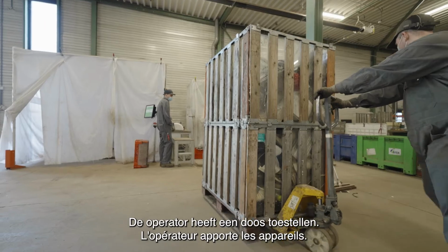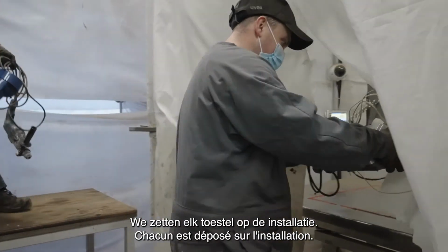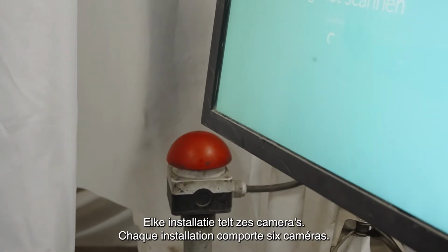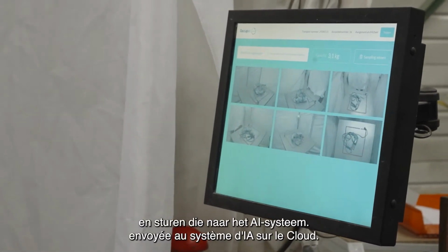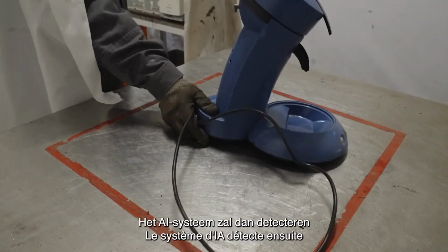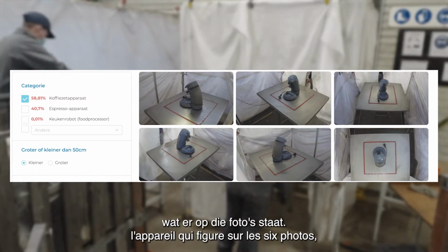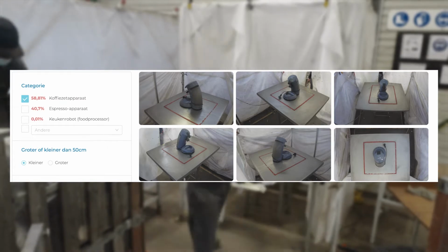The operator has a box of appliances, and we will put each appliance on our sampling installation. Each sampling installation has 6 high-quality cameras. We take a picture simultaneously of the product and then feed it to our AI system in the cloud. Our AI system in the cloud will then detect or predict what is actually on those 6 pictures. It will select the top 3 likely candidates.